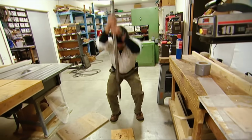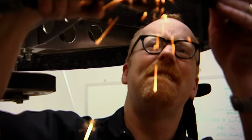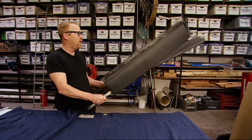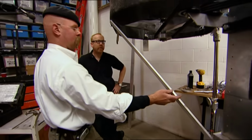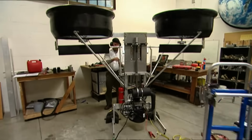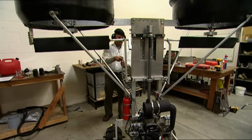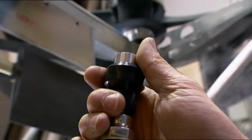The final week of construction is a mad rush to finish on time. What a racket! The cowlings are secured in place, and directional vanes are attached. Jamie makes another change to the plans by adding reinforcement struts to support the ducted fans. Finally, he installs the armrests, joysticks, and throttle control.